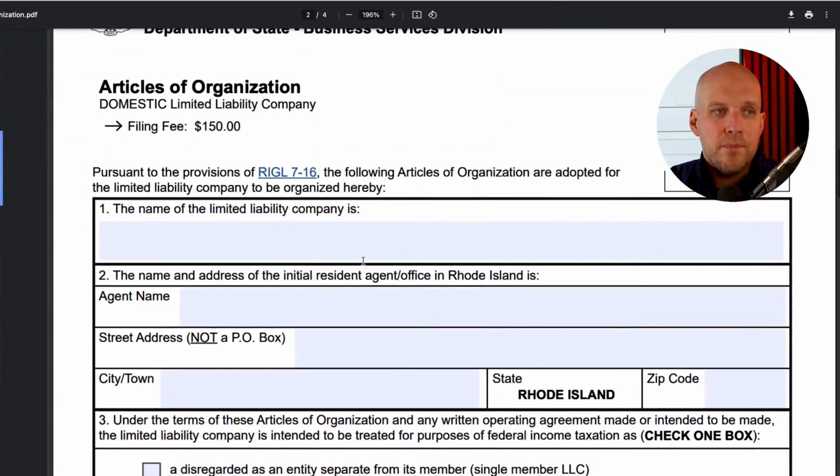Why don't we go down a little bit? Here you can see there's a filing fee of $150. That's as of making this video in 2024. But the first article is the name of the limited liability company. That is the name that you have found that there are no matches for in the state database. It's a unique name. 2 is the name and address of the initial registered or resident agent office in Rhode Island.